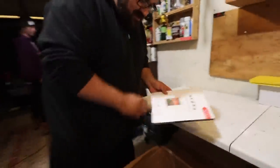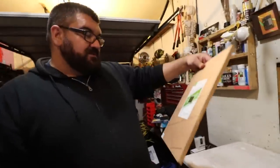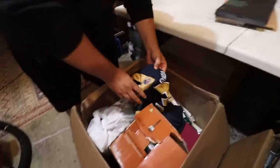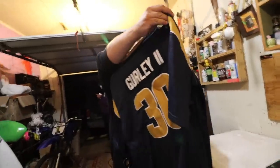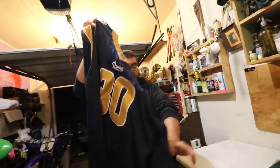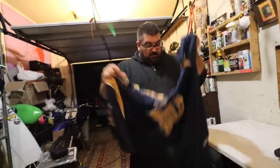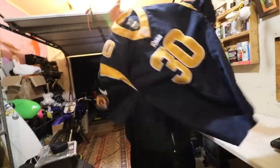Oh my gosh. Here, we'll put the protector. More laptop covers and more screen protector guys. Let's see who this is. Who's that? Yo, Todd Gurley jersey. What's that? Todd Gurley is the Rams starting running back. He's really good. I don't know anything about football. Size we got. Large. Any Rams fans? I know some Rams fans.